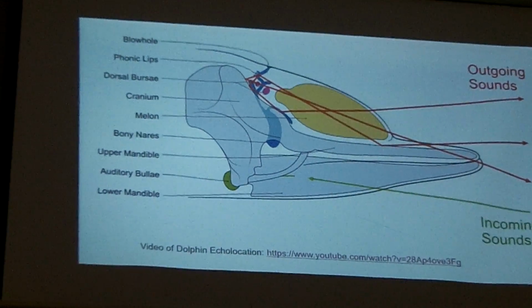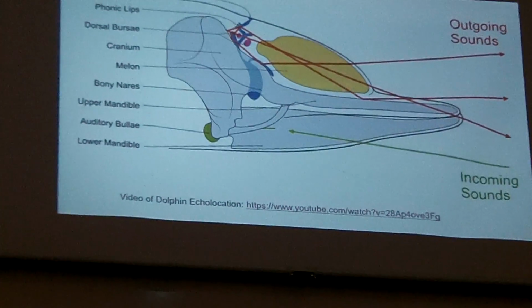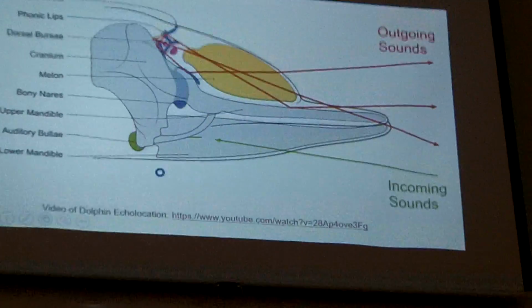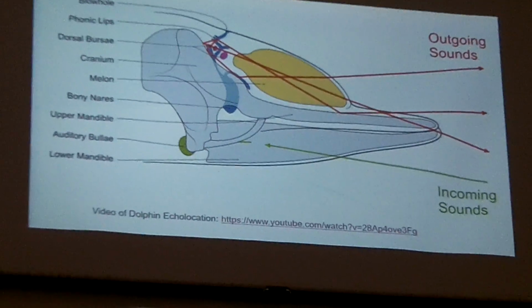But anyway, these things got great senses of hearing. So it's very interesting stuff. Here's a video showing how they do it.